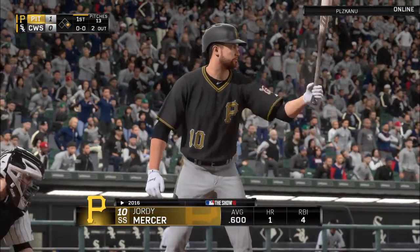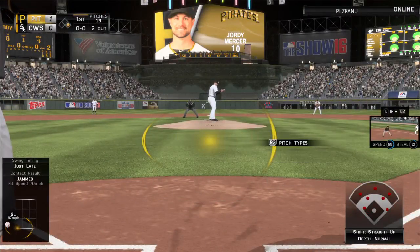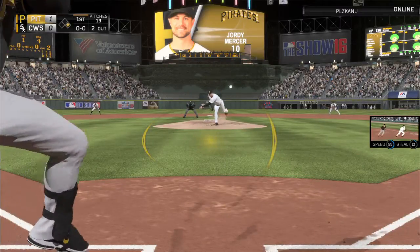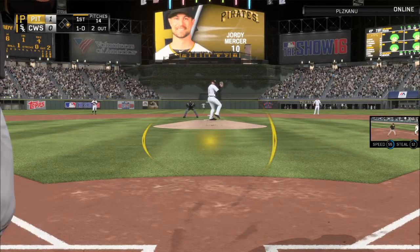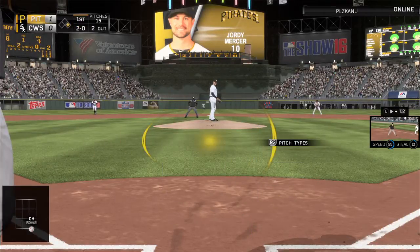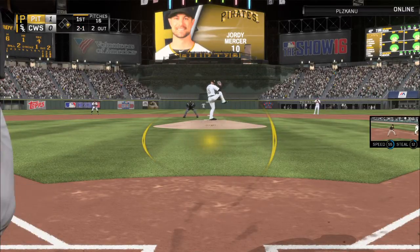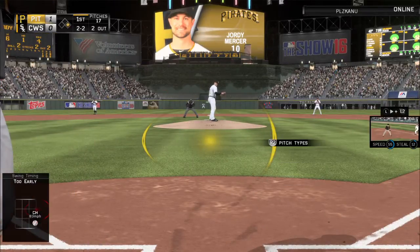Jordy Mercer set to take his first cuts with a man at first and two away. Yeah, and he's going to have to find a gap to give that man on first a chance to score. Before the first pitch, a check at first. He's set. Here it comes. Lays off, 1-0. That's taken now, and it's 2-0 to the Pirates shortstop. And he'll lay the fastball in here to get the count back to 2-1. To 2-2 now. A runner on first with two away.